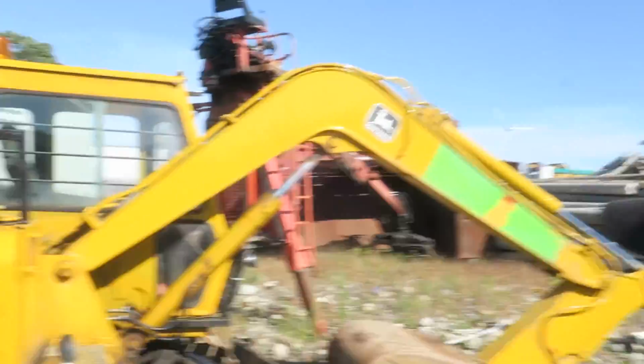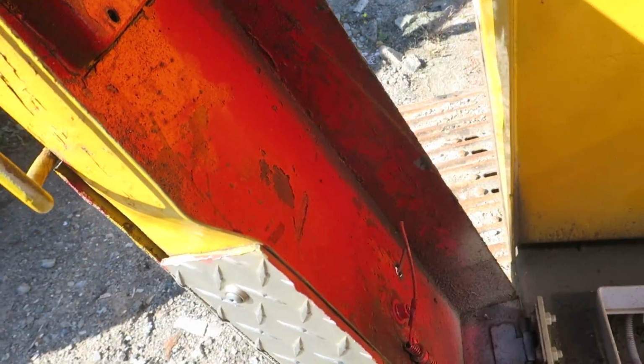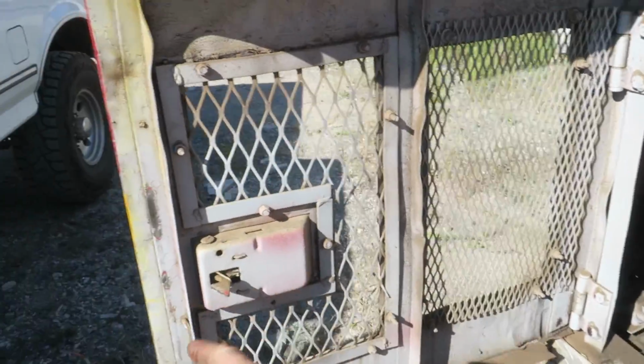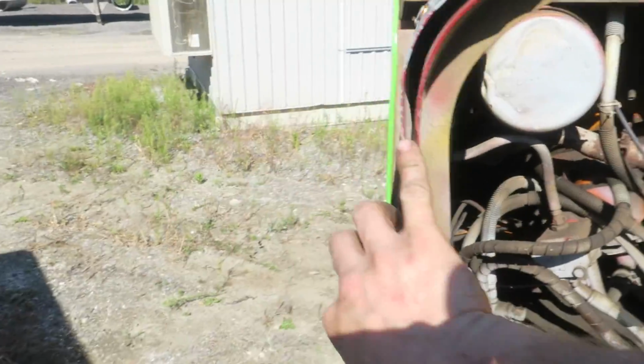In his spare time, he thought that he would bling this thing out, put checker plating over everything, even though the tin itself wasn't even rotten. It's red underneath here, yellow, spray bombed. Decent job. It might get cut a little bit here and there, but that's not rotten. I don't know why he would do that, but anyway, there's some pieces missing.